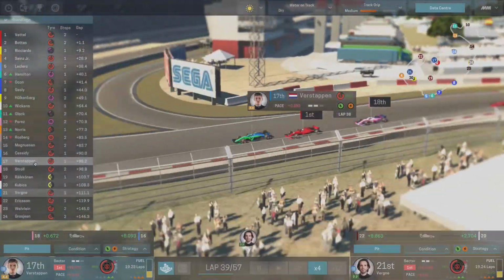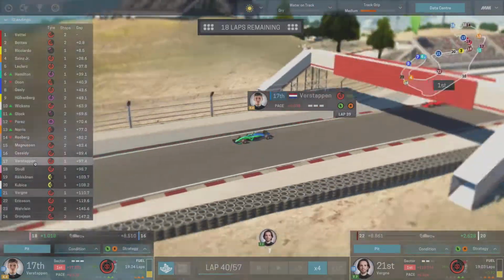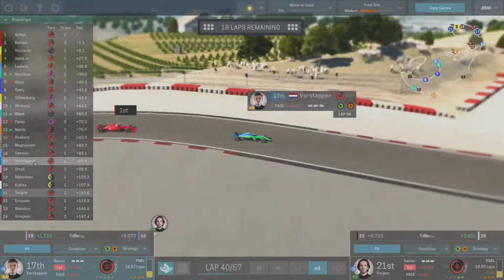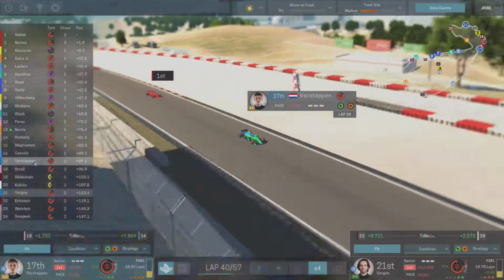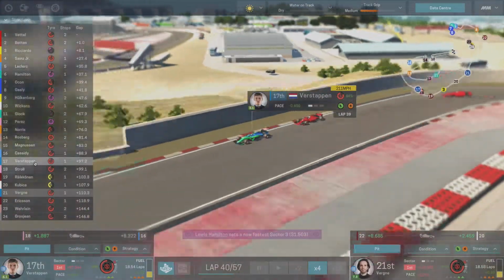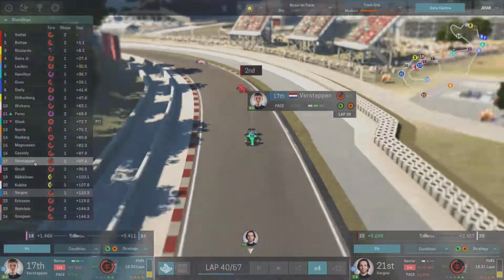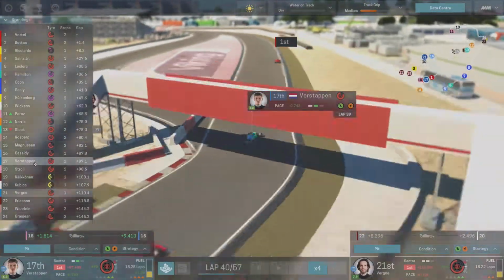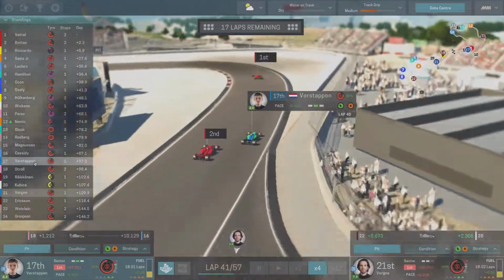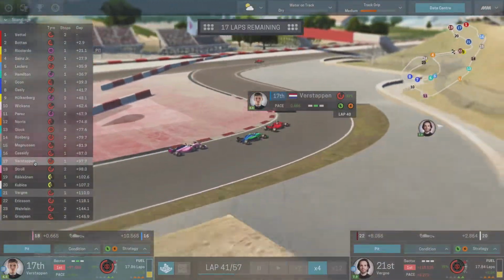Oh, Max. What a drive from Max. He's holding off Vettel for many laps here. Way to go, buddy. Way to go. 17 laps left to go in this race. Hamilton sets the fastest lap, but he's still only recovered as far as P6. At this point, he's less than 1 second behind Charles Leclerc in 5th, though, in a Toro Rosso, so he could and should get around him here at some point.